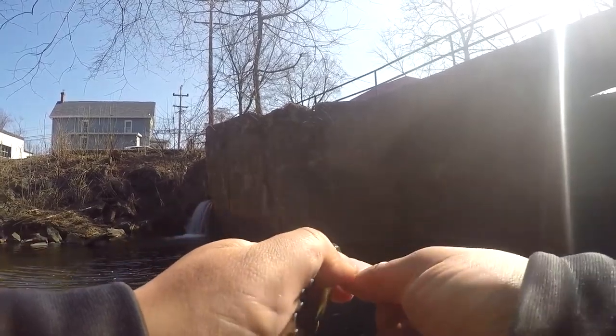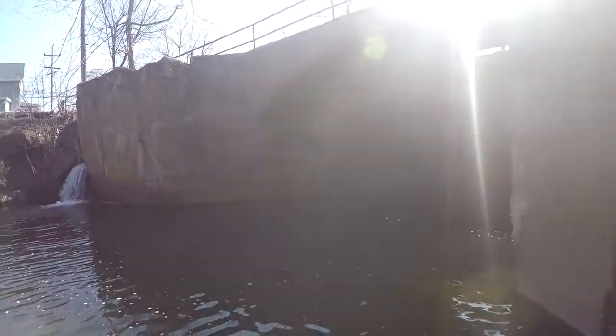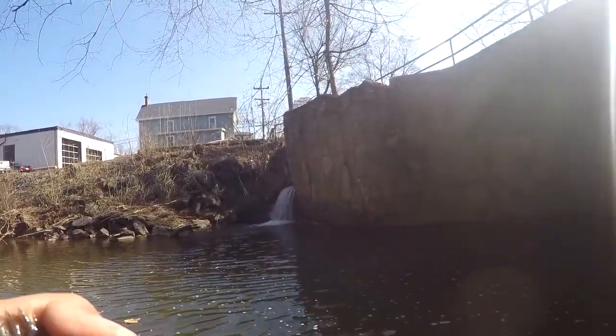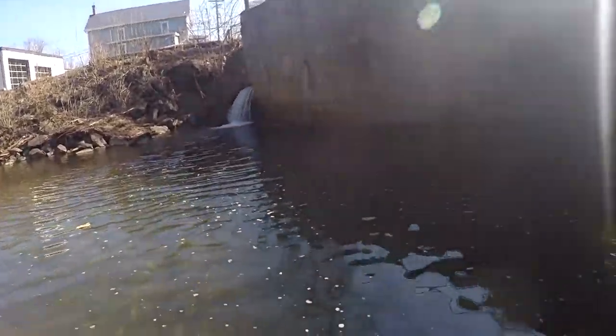All right, I took a few photos here of the red breast sunfish on the gold minnow, 1/64 ounce jig. If you guys watch this video all the way to the end, I'm actually going to explain what techniques I have used here to catch this fish. Check out the size of the mouth of this fish. Definitely bigger than your regular bluegill, huh?